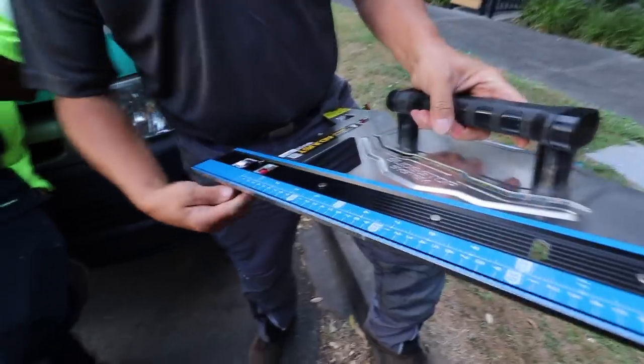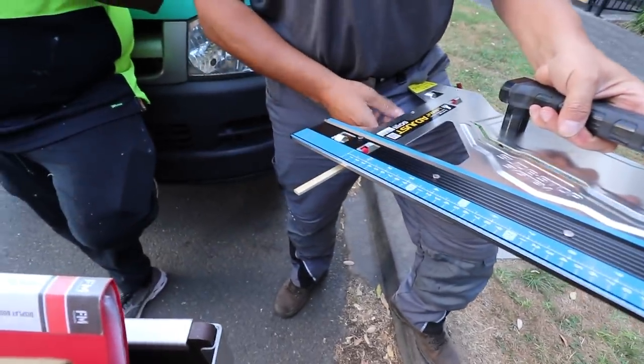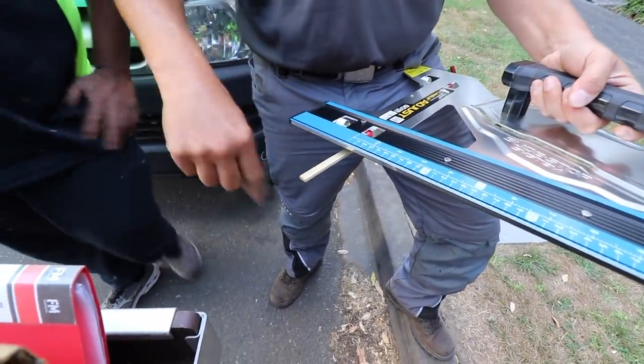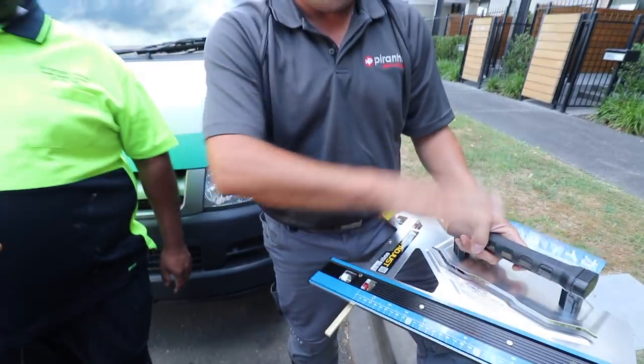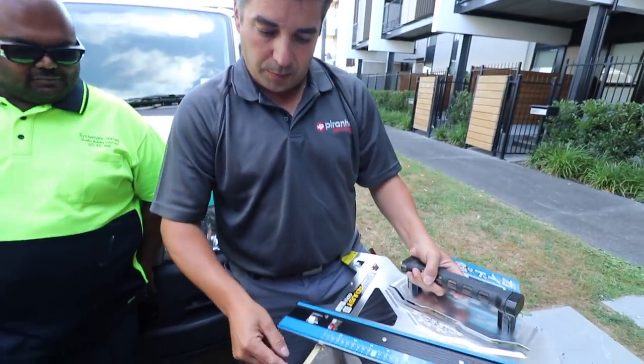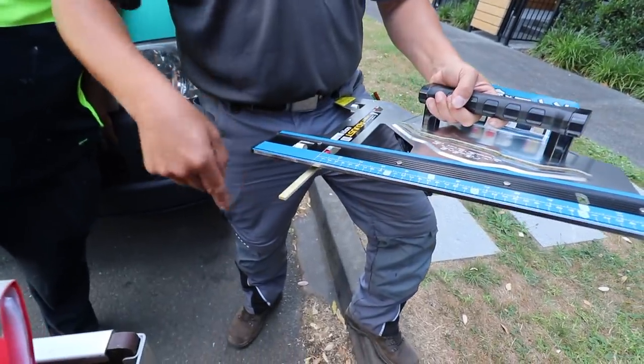You can adjust this. Okay, sacrificial piece of wood. So when you cut this, you can make it longer. You cut that, and then if I've got my piece of board with the line already drawn, you just put that matching that, and you know where the blade is going to cut.